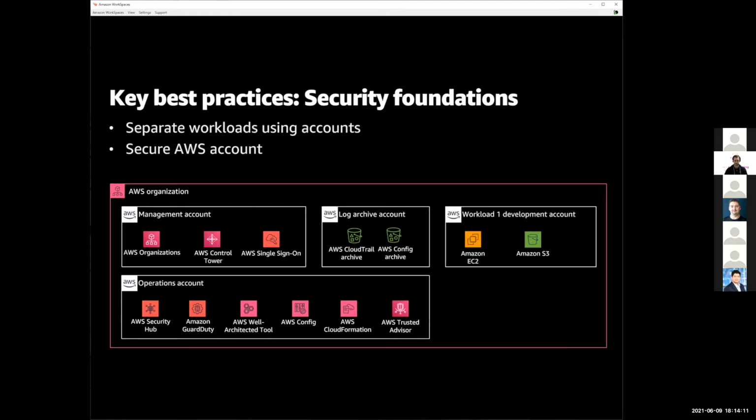And next up, we have our development account. So this is where we run our actual application or applications for development, and then a production one. So this is sort of the minimum recommendation for a small organization that has production workloads in AWS. And you can choose to run it for personal use if you want.